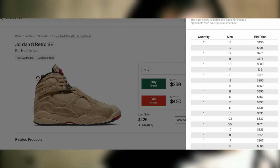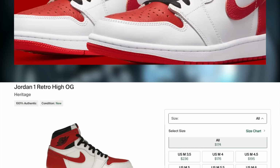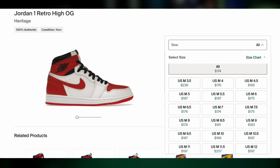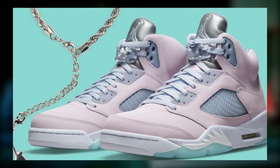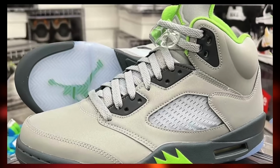Then on the 25th, we should be getting the US drop for the Jordan 1 Heritage for $170. Unfortunately, they already bricked after the Europe drop though, so unless you do have local buyers, these are mainly just personal pairs. And the same goes for the Jordan 5 Easter, which drops on the 27th for $210, mostly just personals for these. And the same goes for the Jordan 5 Green Bean, which is returning on the 28th for $200 after a delay, and again, mostly just personals for these.